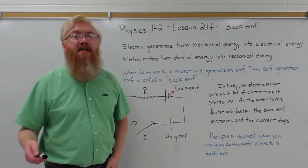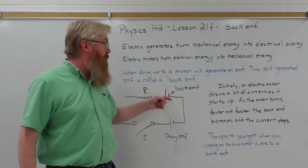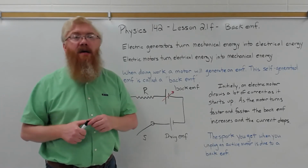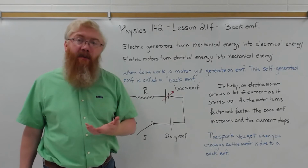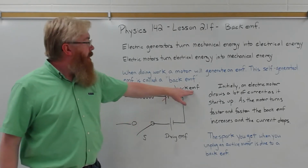Again, Lenz's law states that the current resists the change in flux. So when you push current through a motor for the first time, you're sending current through that coil of wire, which generates a magnetic field that's changing the magnetic flux in that coil of wire. So the motor produces a back EMF to try to prevent that from happening. It fails, but it tries. So that generates a back EMF.